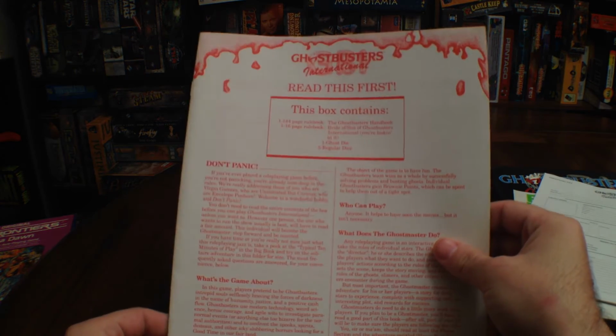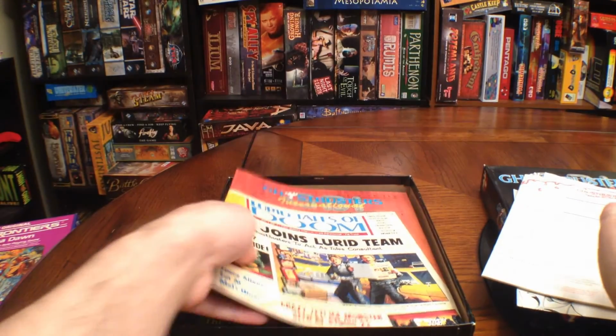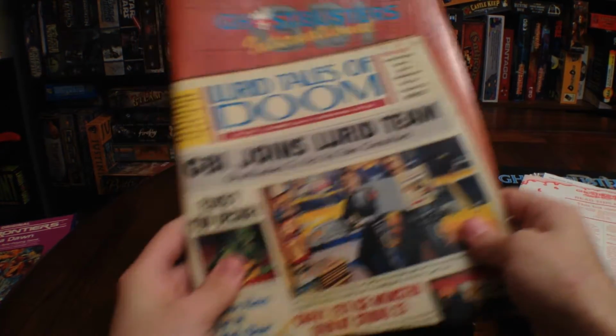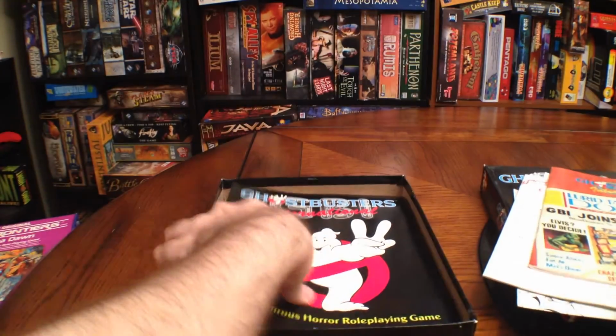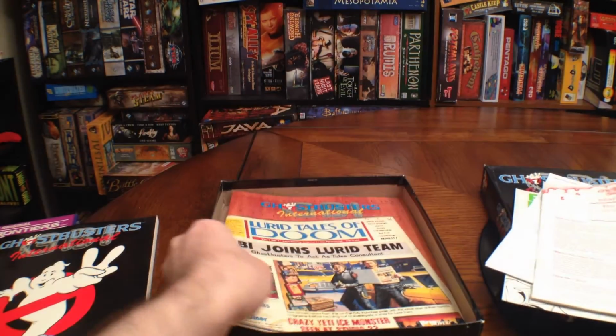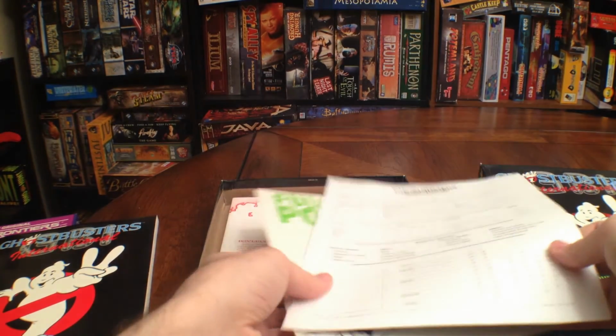We've got the original book. Haha, we've actually got supplements. We've got, let's see, Lurid Tales of Doom. Oh, wait, the original. Okay, I think it's just got the Lurid Tales of Doom, a few extra bits, and the poster.